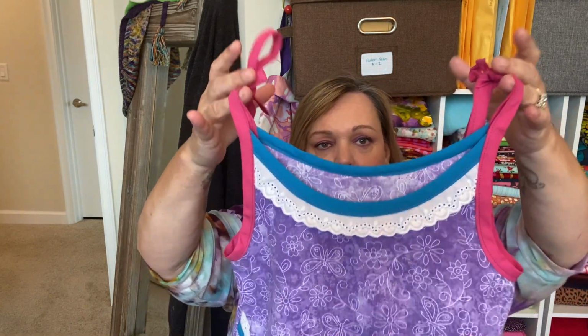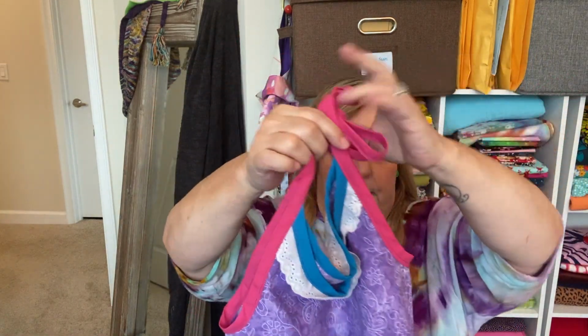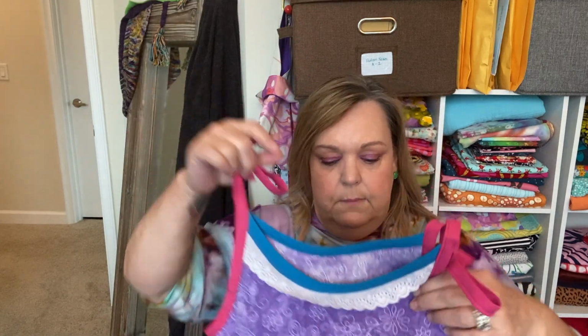put on. So I encourage you to take the pattern and make it your own. Add trim. I think it would be really cute if you did a different fabric inside the pocket. Obviously you can either make self-binding or you can buy ready-made binding, which is what I did. I just think this is the cutest dress and so easy to make.